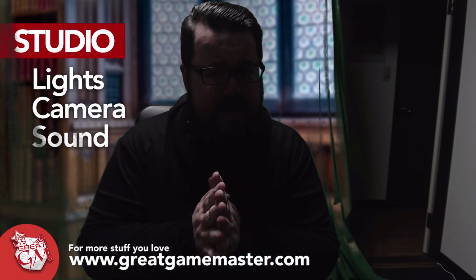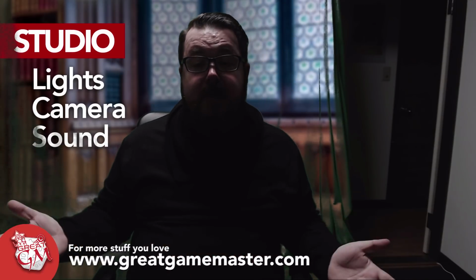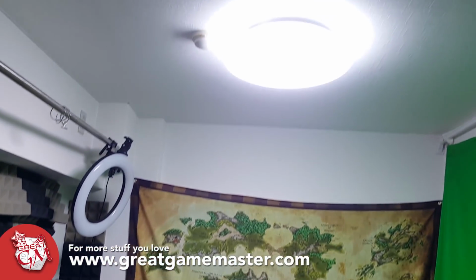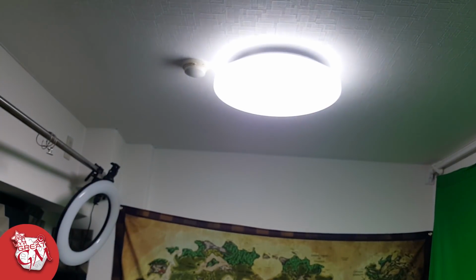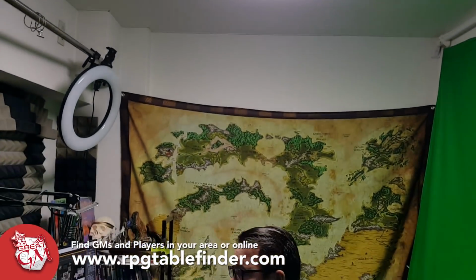Now, when it comes to choosing lights for your channel, as you can see at the moment, I'm sitting under a standard light in the middle of the room, the ceiling above me. That's a standard light. It's not actually a standard light. I've been lying to you a little bit. That light up there has a very high lumen count.